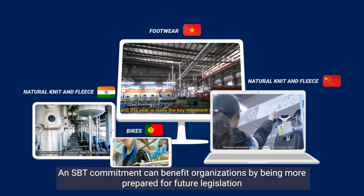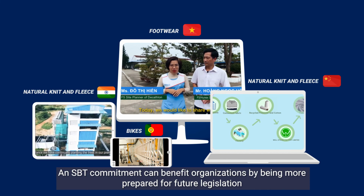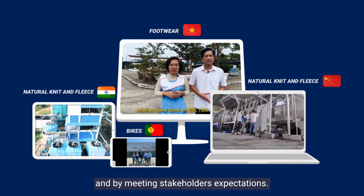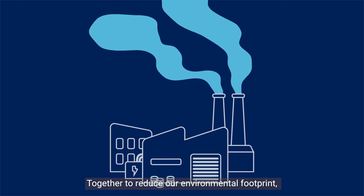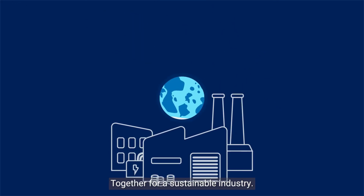An SBT commitment can benefit organisations by being more prepared for future legislation and by meeting stakeholders' expectations. You can see here some examples at our suppliers. Together, to reduce our environmental footprint. Together, for a sustainable industry.